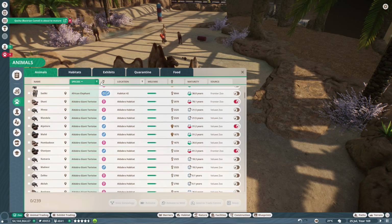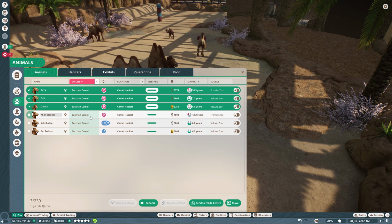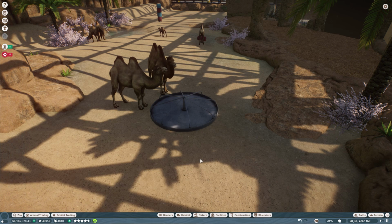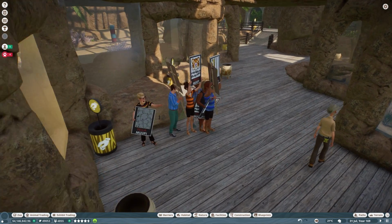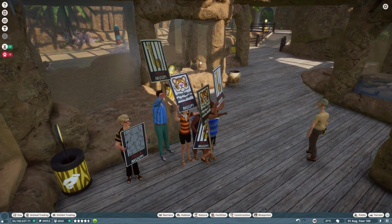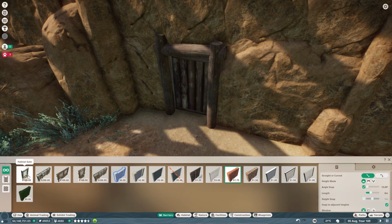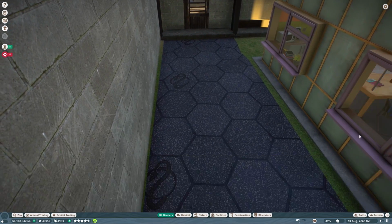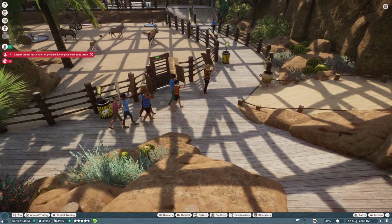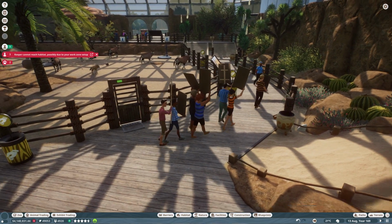So I'm gonna move all the camels to the trade center. There we go, select them all. And send to the trade center. Oh, okay. Did that work? No, they are still here. Then the next little trick you can do is remove this gate. Put a new gate in. Let's see, like that. Beautiful. And now they are leaving. Bye-bye. Bye, protesters. And never come back.